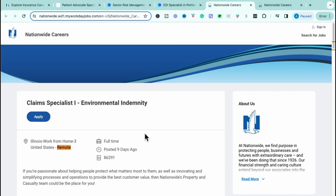So once again, if you're interested, this is the Claim Specialist 1 Environmental Indemnity role with Nationwide. Make sure you get on over, review this actual job posting, and get on these jobs.